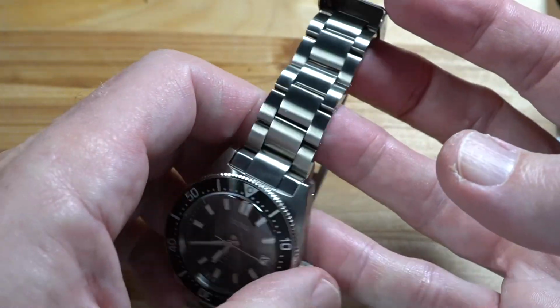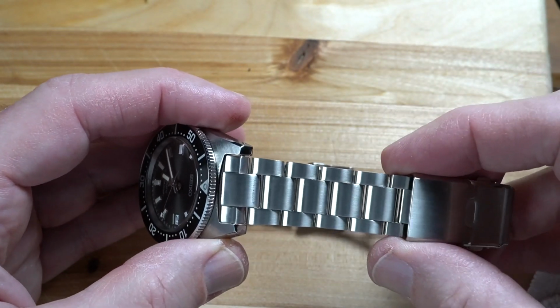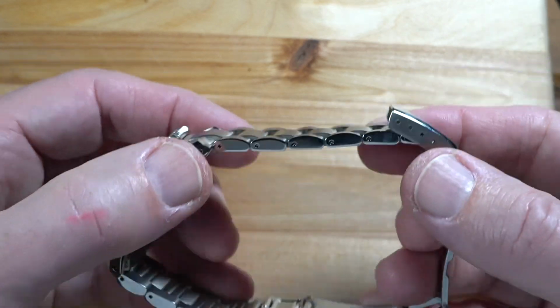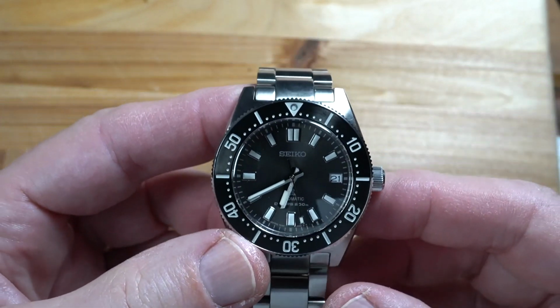Upside on the bracelet is it does have a nice amount of taper. I wish it had more. It tapers down to 18. I wish it tapered down to 16 with an 18 clasp. Would like to see that. And it is fairly comfortable to wear as far as the scalloping, the chamfered edges, what have you.